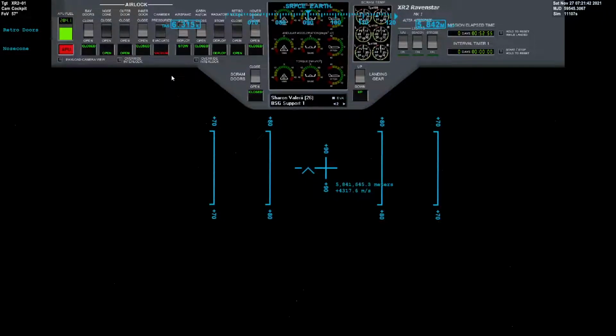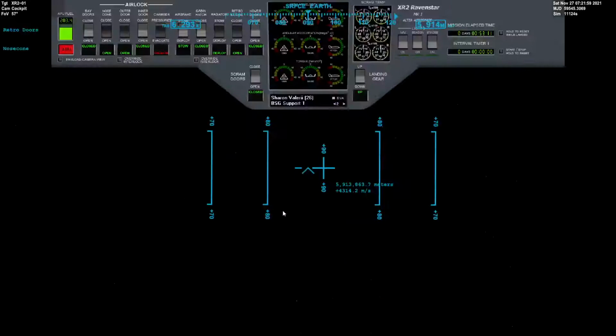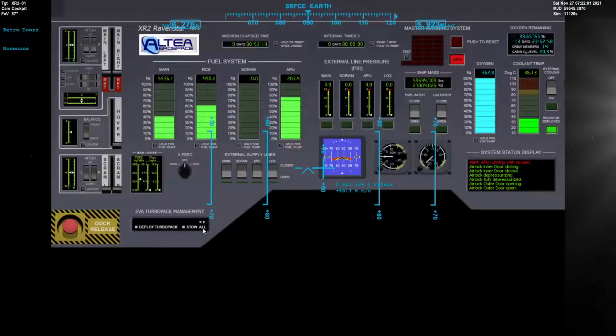Kasi pag emergency, you can override that just in case, parang yung scene sa 2001: A Space Odyssey, yung si Hal, he went crazy and they had to come in and force the door open. May mga possible scenarios like that here eh. Pero anyway, tingnan natin what it looks like. Ayun, naka-open na, pero I can't see an astronaut. Tingnan ko muna yung si Sharon, dapat kasi deploy turbo pack.